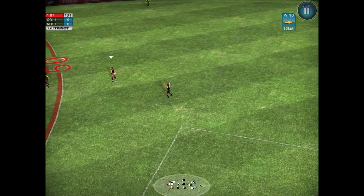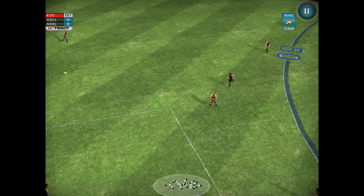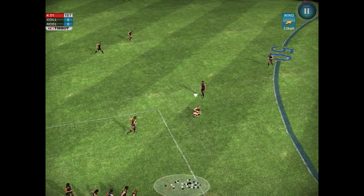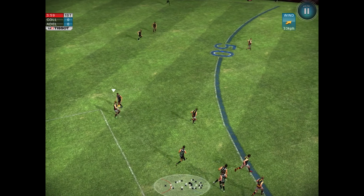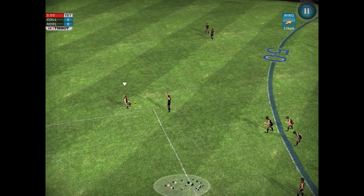And now the Crows are going to be going out of the defence here to try and get the first score of the game. And here they go. Long kick to big sauce head Sammy Jacobs. He's going to look for a target inside the forward 50, and the Crows are going to be looking for the first goal of the game. And it's already been a minute through it.